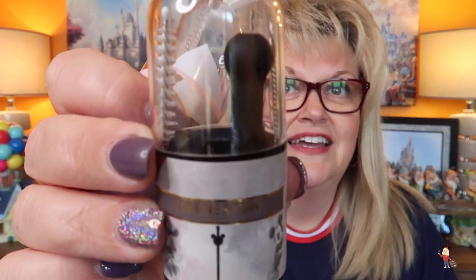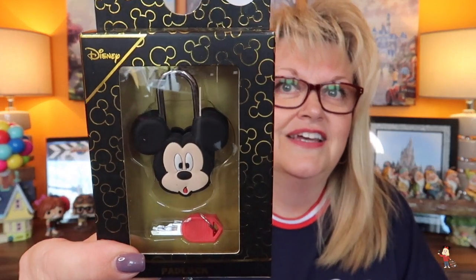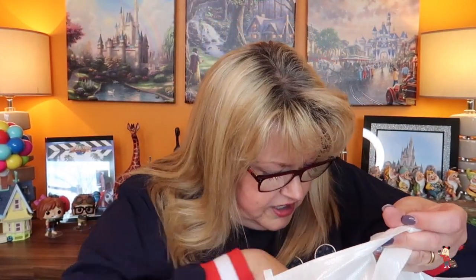There's a pink one here with Minnie. And then there's also a black one here with Mickey, and I thought they were selling out, so I did. I've got about four of each at the moment, and they're £3, but they did have them in stock yesterday. So if you want these, they are available, and I do have some currently. We have got the Mickey lock, and that is £3. So again, I don't know if they've got any more of those, but I can try.